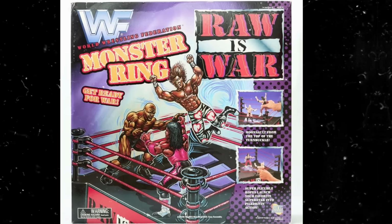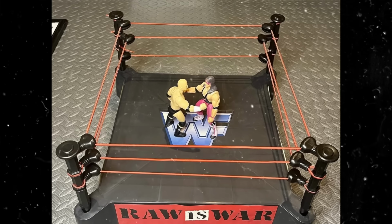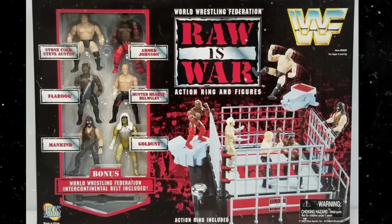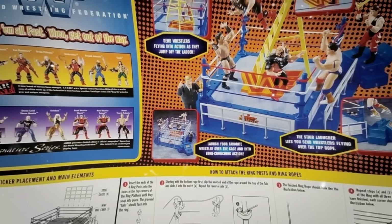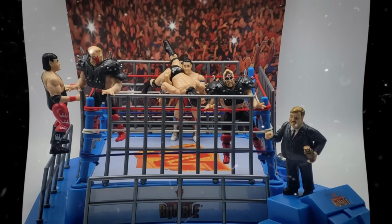By 1997, Jakks knew they had something special, and they expanded their lineup. The Monster Ring got a Raw is War edition, switching the colors to black and red to match the edgy new aesthetic of WWF's flagship show. But Jakks wasn't just making rings. This was also the first year that we got mini Slammin' playsets. Small-scale sets that recreated major wrestling events that included Raw is War, Royal Rumble, and WrestleMania. These weren't just accessories, they were entire miniature wrestling worlds. They let kids take the action on the go, something that had never been done before.